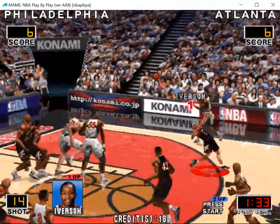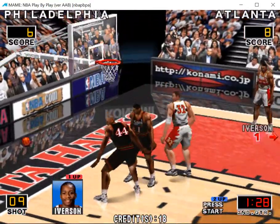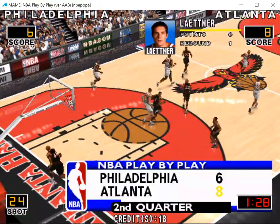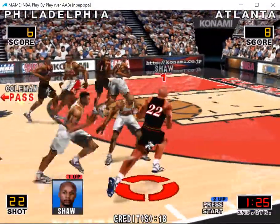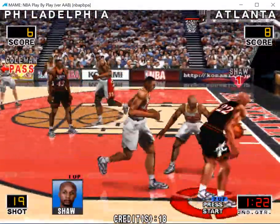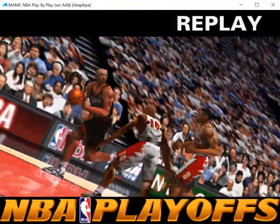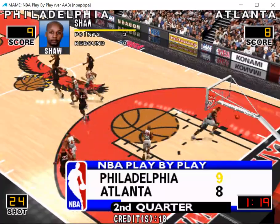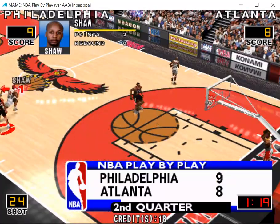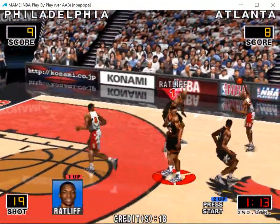Corbin from Mookie, inside to Mutombo Leitner. Gets it inside for the slam. Big jam. Leitner gives Atlanta a lead. Here's Shaw with a wide open three. Nice three. Oh, he's playing so well tonight. Now let's get back to the game. Shaw gets Philadelphia a lead.